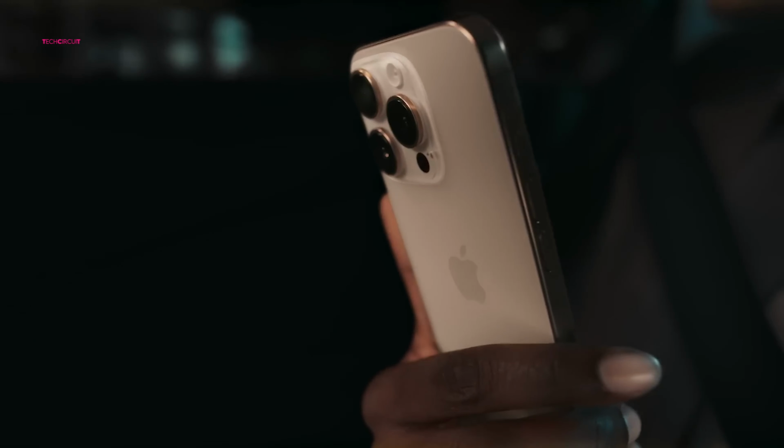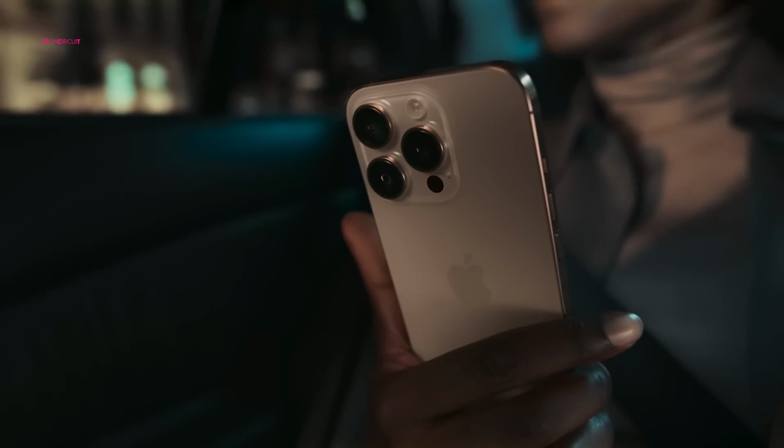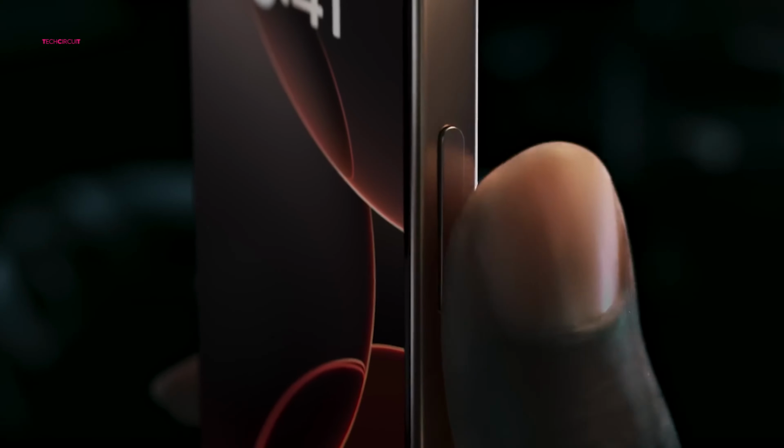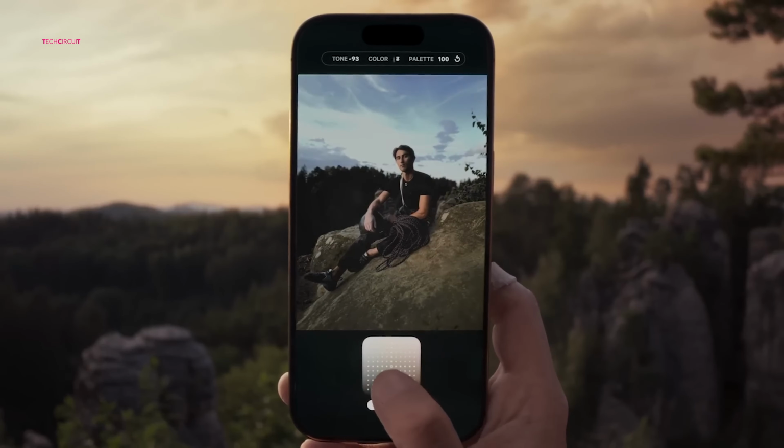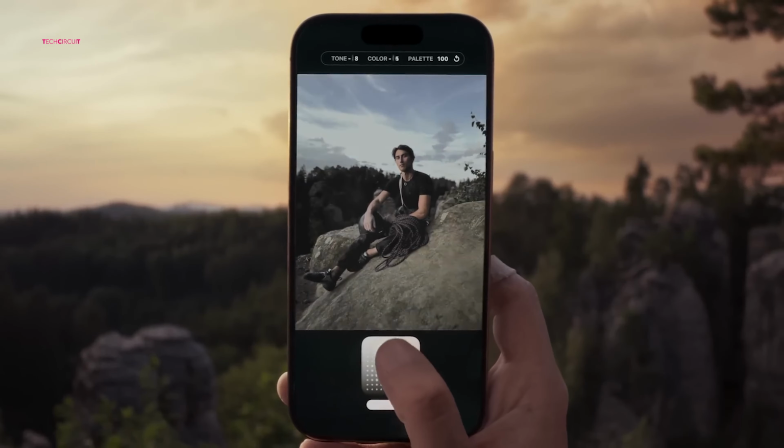These design differences not only affect the phone's looks, but also their ergonomics and how they feel in hand. Both phones sport a 6.3-inch display, aligning them closely in terms of size and weight, yet their distinctive designs set them apart in the crowded smartphone market.